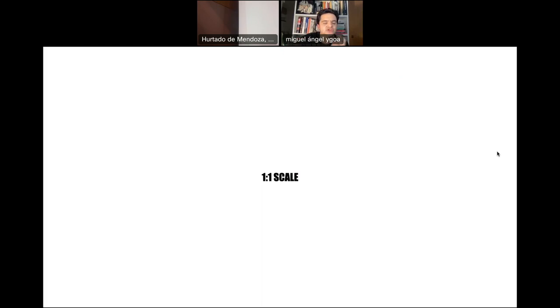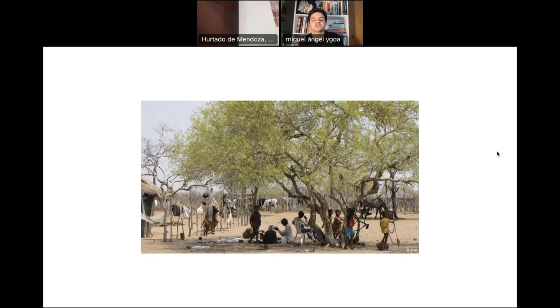So I had this idea: why not make a small group of students that would make buildings out of recycled materials at a one-to-one scale. It was very important to always think that we would go straight to the real world and the one-to-one scale. So I said, okay, but what are we going to make? In places like Africa, and all over the world actually, they use trees as a gathering space. So I said, we'll make a gathering space in the shape of a tree.